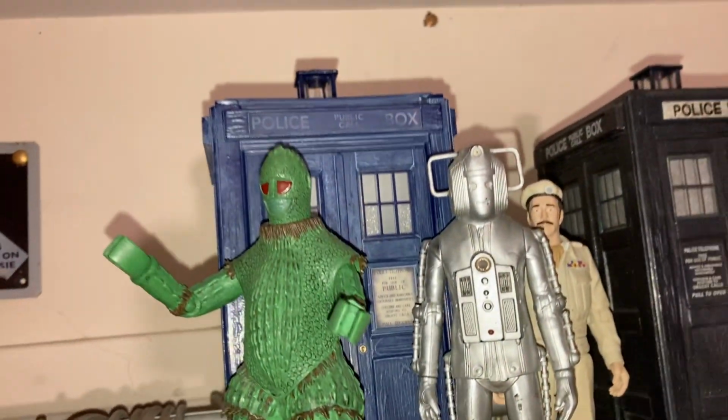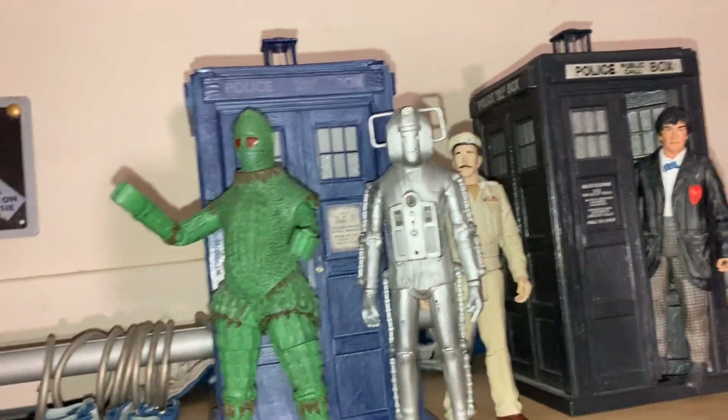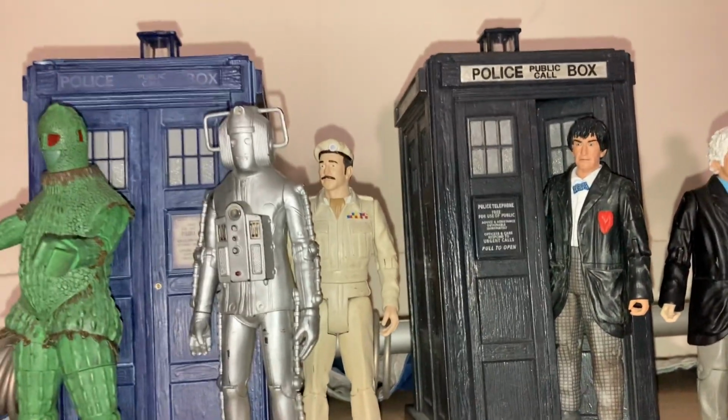And then jumping up here, as you can see, we've got the Ice Warrior. We have the TARDIS from the Abominable Snowman. The second Doctor for that is somewhere else, which you will see a bit later on. The Invasion being represented by the Brigadier and a Cyberman.